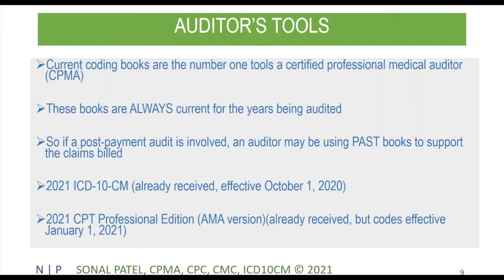And then, of course, we have our ICD-10-CM for 2021. Those codes were effective on October 1st of 2020, and I had my book in September. So it's critical that your auditor remains on top of everything. New codes are published every year. But if there's a post-payment audit that's involved with a practice, an auditor on the payer side will be using past books to support those claims that are billed.